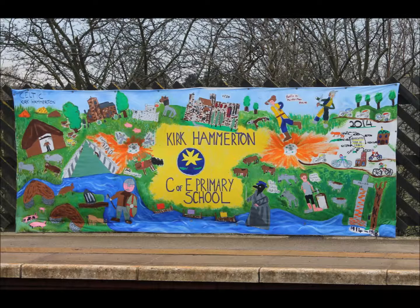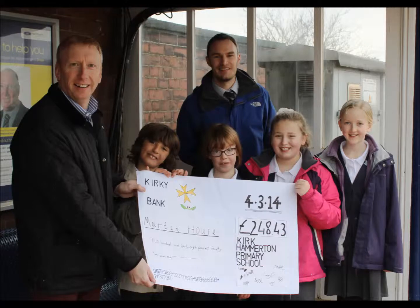Mr. Cooper's with us as well, one of the teachers at Kirk Hammerton. This is great, because anybody coming through on the train, if they're dozing away or if they're feeling a bit miserable and a bit down, they'll look at that and it'll brighten their day up. Absolutely. That's what we hoped, because I know how a commute can be, and it can certainly brighten things up as you pull into the station, glance out the window, and just see that our school is here, and it's part of the history of the place.